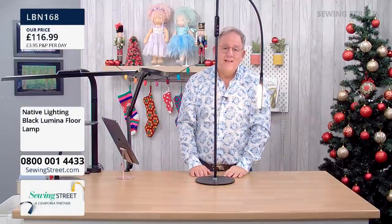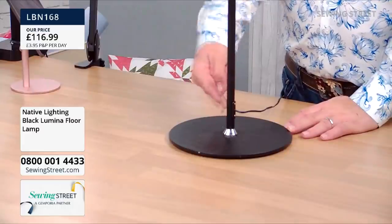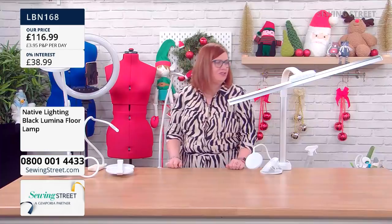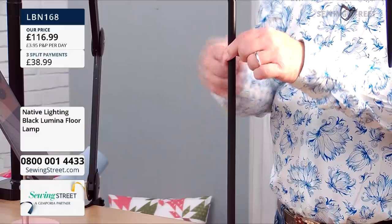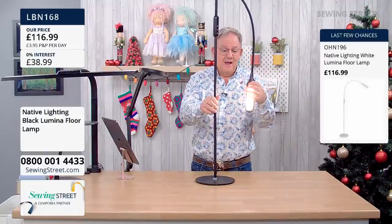The only assembly you have to do is you just have to screw this into this. And one pole. Yeah, there's two poles, and then you put the base on. So this bit here screws to this bit here, and then you slide this bit into there. That's it. Anyway, so there it is.